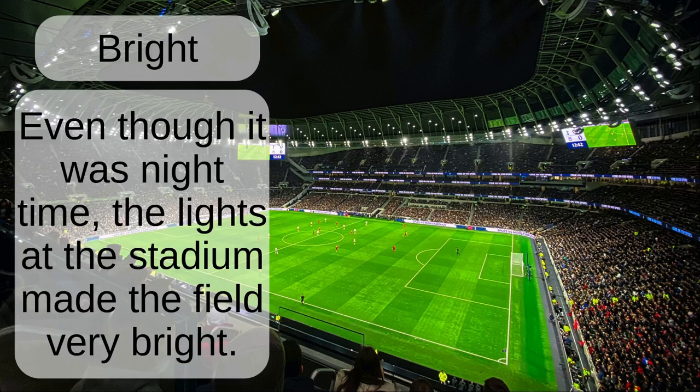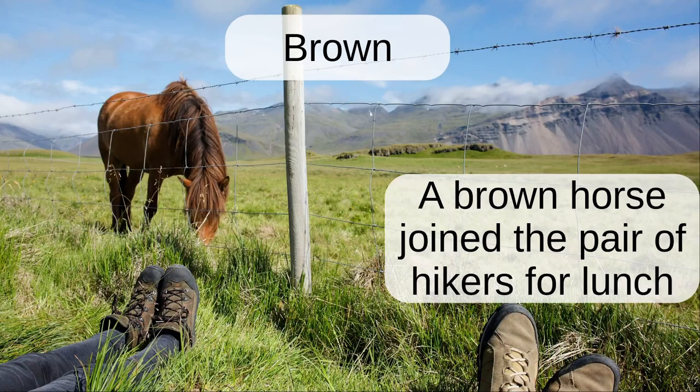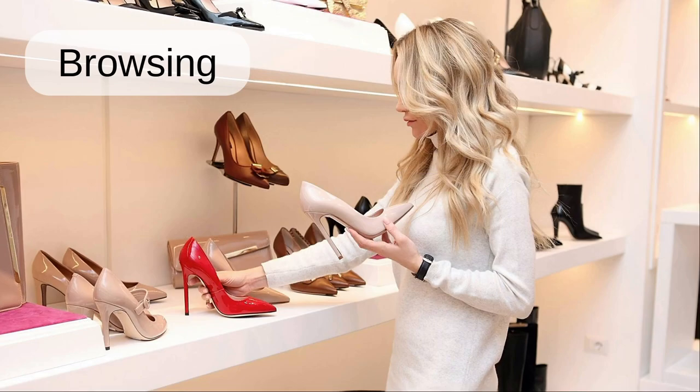Bright. Even though it was nighttime, the lights at the stadium made the field very bright. Brown. A brown horse joined the pair of hikers for lunch.